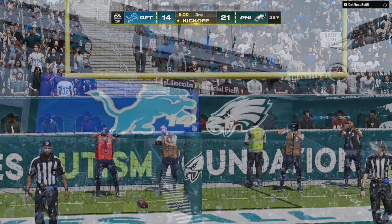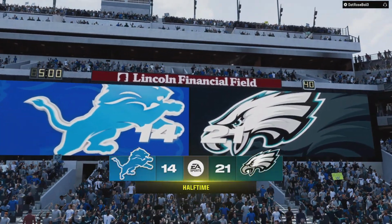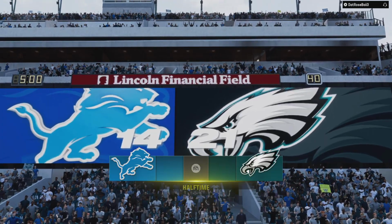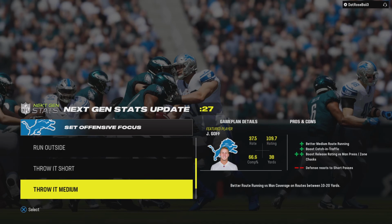Extra point by Patterson, up and good. And they're back within a touchdown at 21-14. That's it for the first half. Two more quarters to go. We'll have plenty more to see after the break.